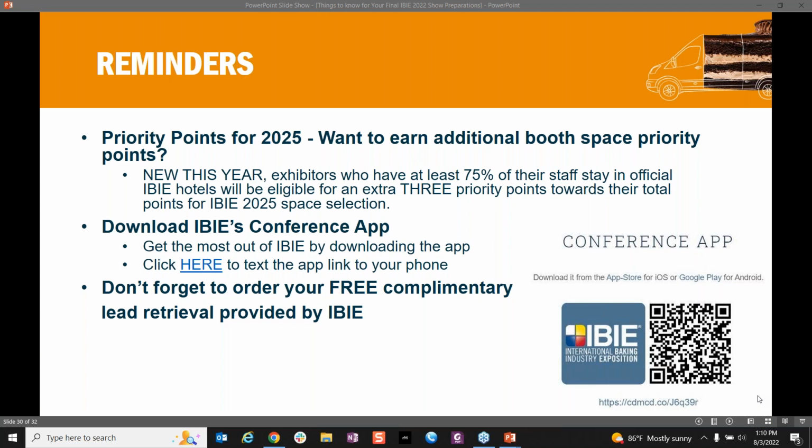Be sure to download IBIE's conference app. It is available in the App Store for iOS or Android by simply searching IBIE. Or you can click the link on this slide or scan the QR code here to download.